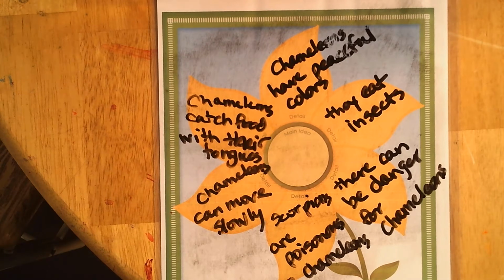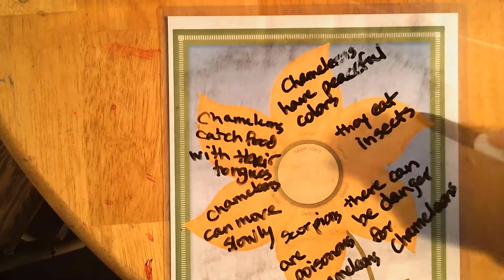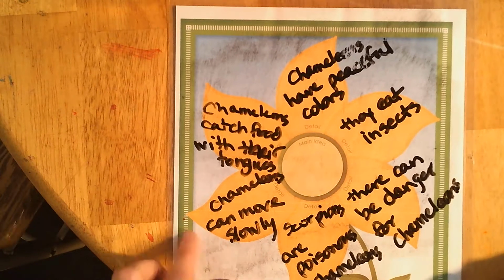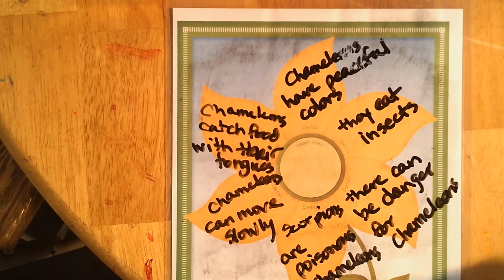So let's see, what are our details? Chameleons have peaceful colors. They eat insects. There can be danger for chameleons. Scorpions are poisonous to chameleons. Chameleons can move slowly. Chameleons catch food with their tongues.